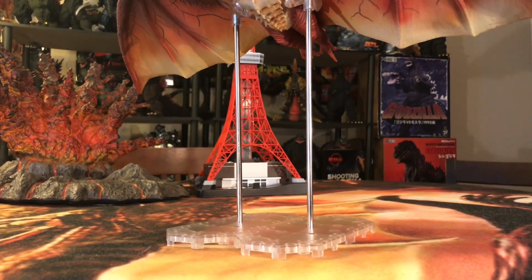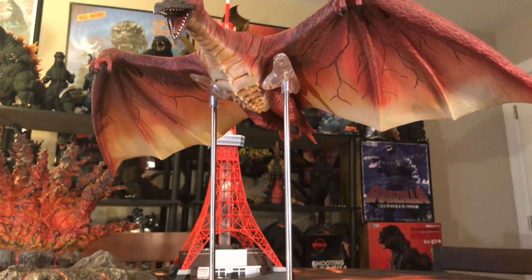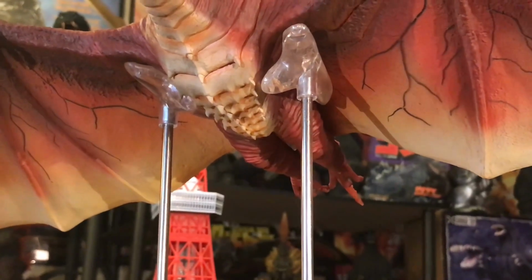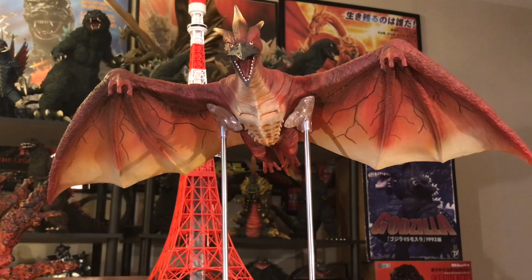Kind of like the Flying King Ghidorah 1968. If you saw my video, it's kind of similar to that. The base is not as big or as bulky as the King Ghidorah. But the platforms, even though it may give some folks pause, I think it works for this setup right here, especially for this version of Rodan.